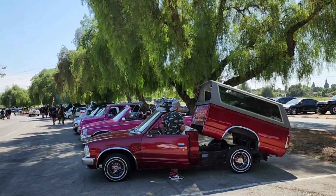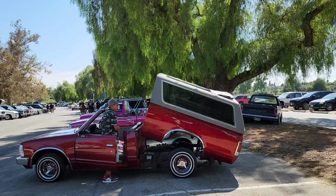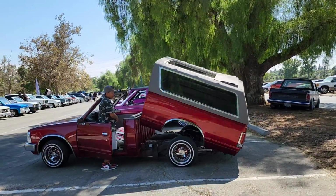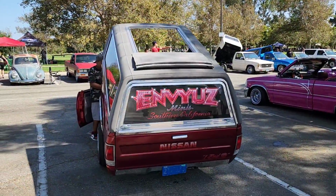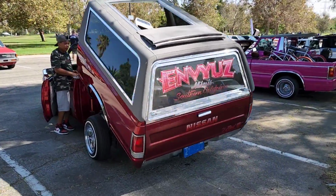Now this is pretty cool. I was just talking to him and he's only 10 years old and he's already out here hitting the switches. It's so cool to see him out here learning at such a young age.